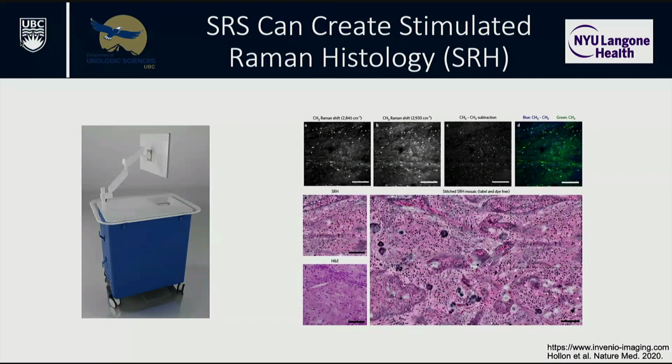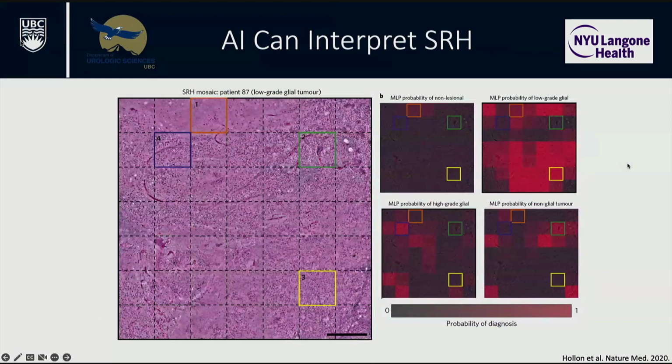The first Nature publication was 2017, and essentially what it showed is that an artificial intelligence neural network can be non-inferior to a pathologist in terms of the interpretation for the discrimination of glioma versus non-glioma and tumor versus non-tumor. They then went on to publish another Nature paper where they did a non-inferiority trial and showed that you can identify and differentiate tumor type and tumors present within 2.5 minutes instead of 30 minutes required for frozen section. It was non-inferior in terms of the diagnosis.